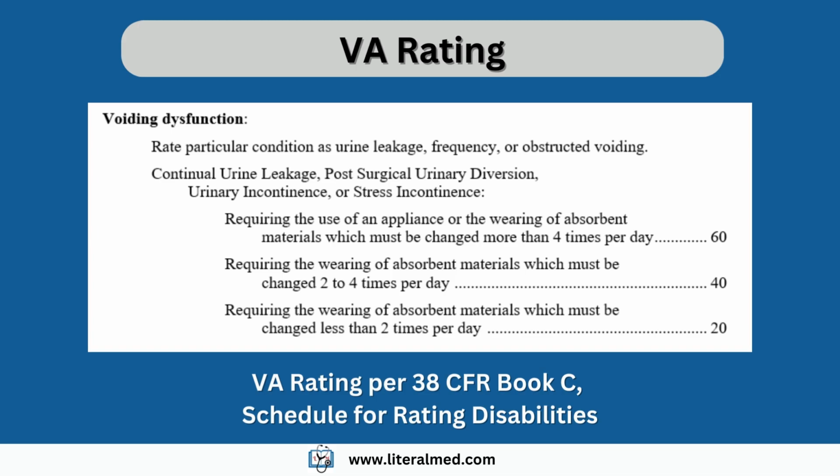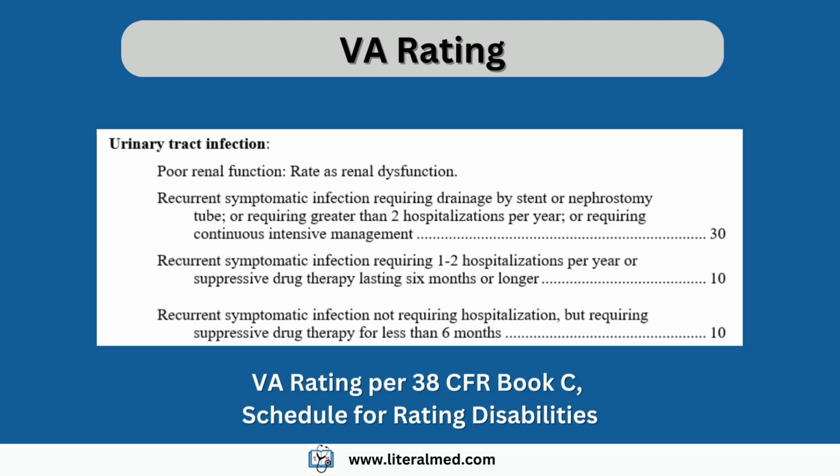For example, changing your absorbent materials less than twice a day will be assigned a rating of 20%. But if you have to change 2 to 4 times a day, the VA will assign a 40%. And if you have to change more than 4 times a day, then your rating will be 60%. But, if you predominantly suffer from urinary tract infections, then the VA rating can go from 10 to 30%.